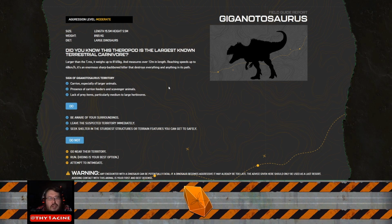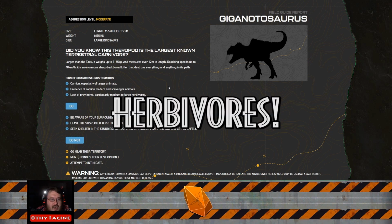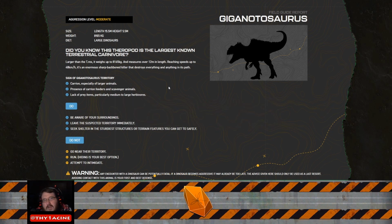It's an enormous, sharp, backboned killer that destroys everything and anything in its path. Sign of a giga's territory. Carrion, especially larger animals. Presence of carrion feeders and scavenger animals. Lack of prey items, particularly medium to large carnivores. Oh, and for those who don't know, carrion is essentially dead animal corpses, bodies. So like if you were to find a deer on the side of the road.